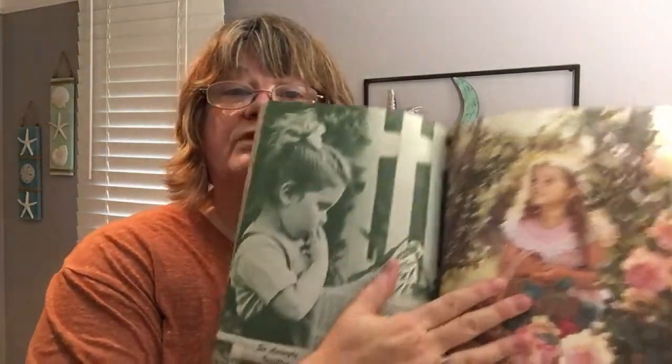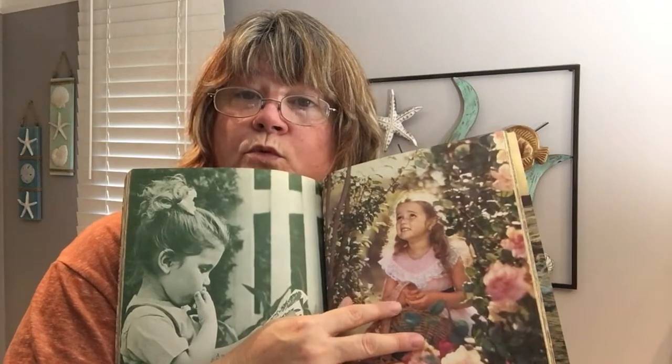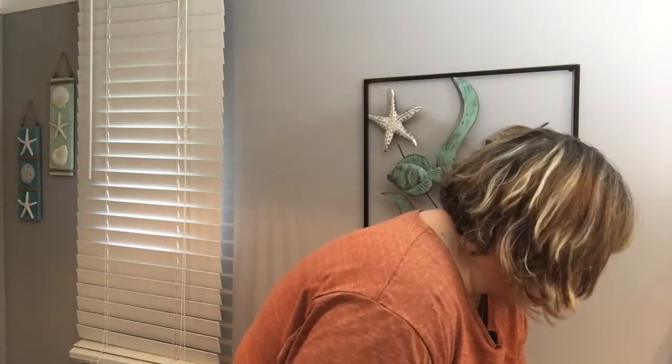Now, the paper in this book is different. It is a little bit thicker and a little bit more coarse. Just a little bit more coarse. The more color the pages have on them in the photos, the more coarse that paper is. But this one is thicker, okay? So we've got this one, the 1961.